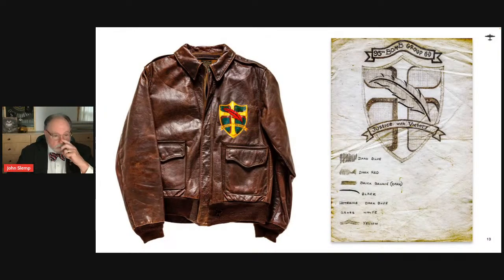This is Lieutenant Ernest Anders Erickson, and his son actually did quite a bit of research on his dad's time in the service and later on for that matter. But this is the only record that I could find of how the colors were supposed to look on the unit insignia. I did some homework, and being a commercial artist, I'm familiar with what's called PMS colors, Pantone Matching System.